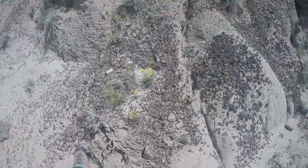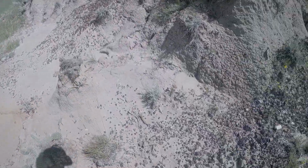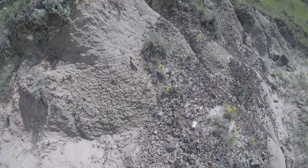It's ornithischian of some sort, probably hadrosaur, exceptionally common, or ceratopsid, but there's nothing here that really gives away which one it is.